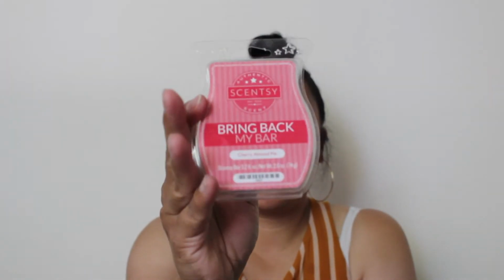Yeah. It smells good. It's not something that I would really warm, but it is good for, like, if you're a pastry lover, I think you would like this as well. It does give a little bit of hint of the cherry, but I think it'd be more of, like, the pastry vibe going on if you were to warm this. So, yeah. Cherry almond pie. Next one.